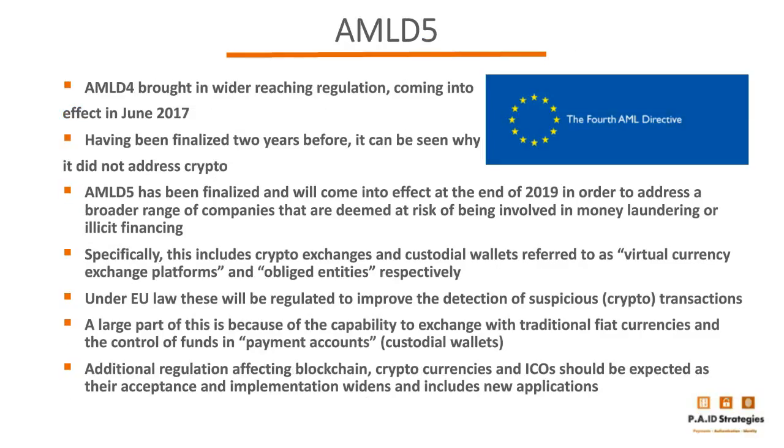So that brings us to the 5th Anti-Money Laundering Directive, following on from the 4th Anti-Money Laundering Directive. That only came into effect in June of last year. It was released 2 years before that in 2015, and obviously at that point in time there was very little or much less understanding and activity and interest around cryptocurrencies. It's still an emerging area, and the regulators have been working since then to catch up in terms of how they might address this market.